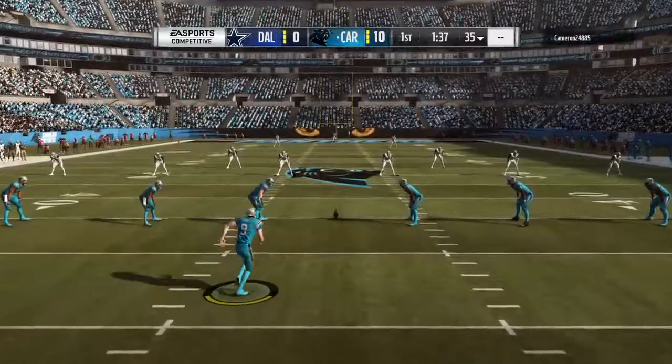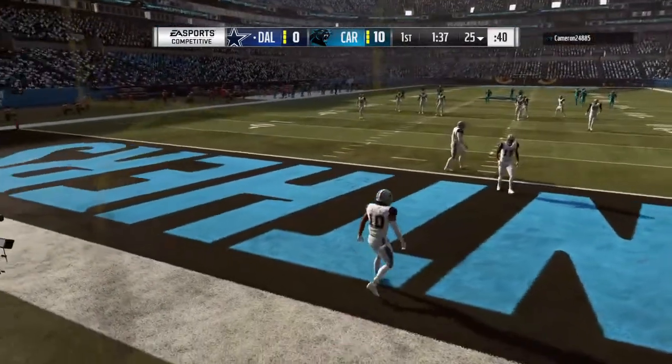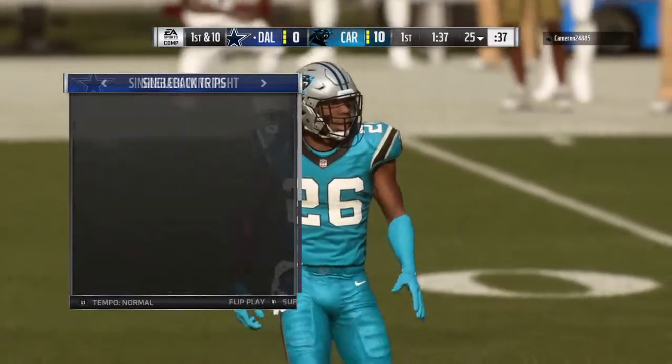Gano out to kick this one away. And that'll carry over the back line of the end zone for a touchback. Now the Cowboys offense heads back onto the field.